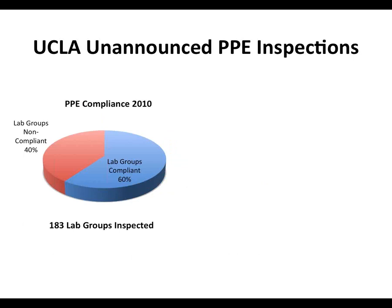So what we saw in 2010, after less than 6 months of these unannounced inspections of 183 lab groups inspected, was that only 60% of the lab groups were compliant. Now, this is everyday behavior, real behavior in a laboratory. I look at 60%, and I'm thinking, well, that's pretty good, actually. But what about a year later?